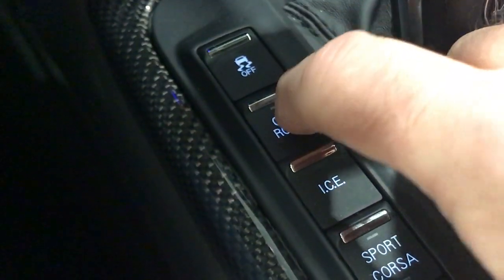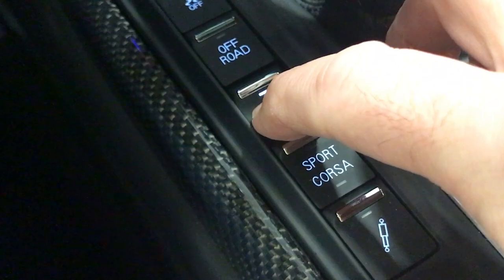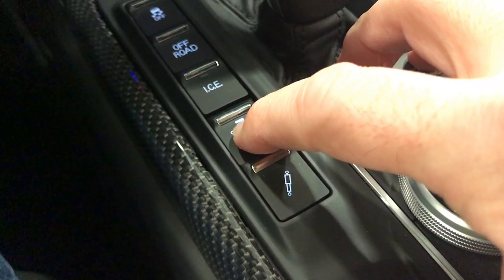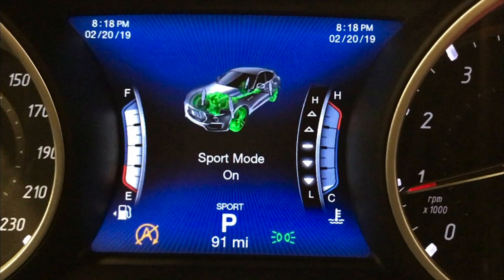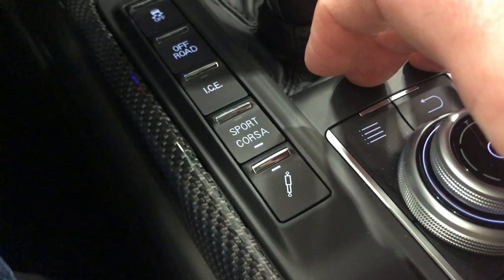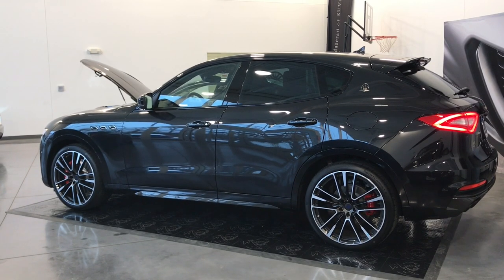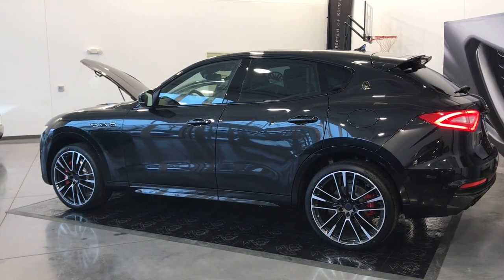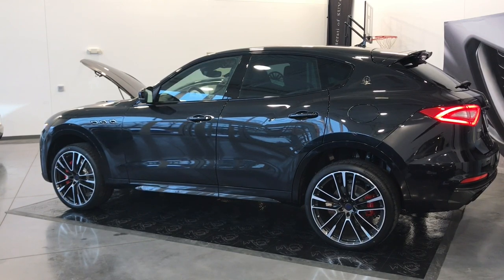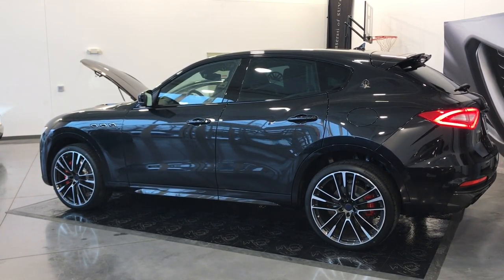As expected, the Levante is all-wheel drive with the rear-biased Q4 intelligent all-wheel drive system. With the full-time Maserati active transfer case, it can switch from 100% rear-wheel drive to 50-50 split in 150 milliseconds. And this Trofeo is equipped with Maserati's Skyhook adaptive damping suspension with load leveling, integrated vehicle control, as well as adjustable ride height controls. Here's a demo of the ride height controls in a sped up clip.